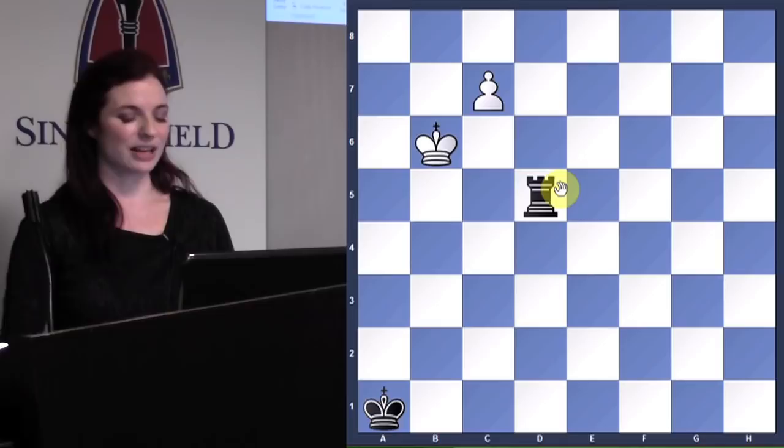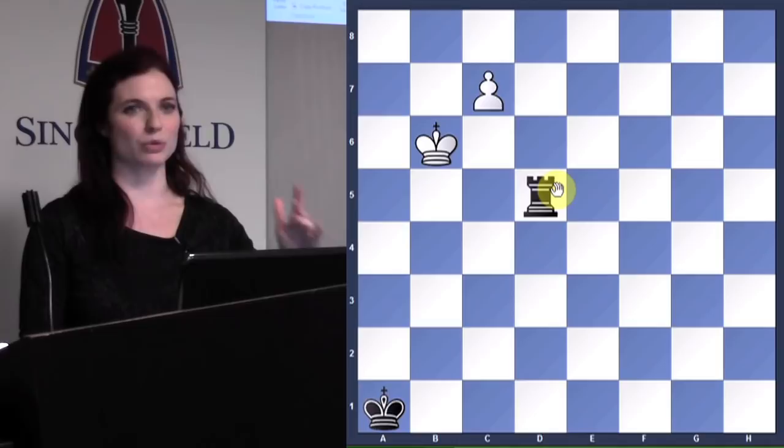So you can assume, when you get to the end of a variation and you have a queen versus a rook, you can just assume you win.